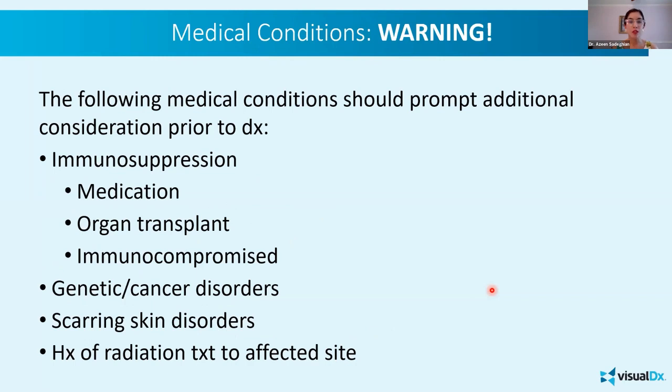Now, there are some medical conditions that should definitely prompt additional consideration prior to you thinking of your differential or diagnosis. And the one I really want to focus on is immunosuppression. And that could be from medication. So think of even your organ transplant patients, who are immunosuppressed because we have to dampen their immune system so they don't reject their organs. We know these patients have a higher risk of skin cancer. Immunocompromised patients should be monitored.